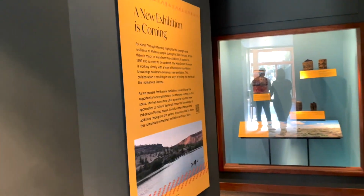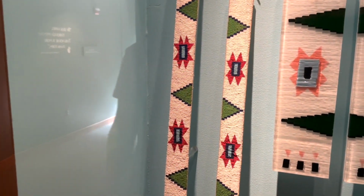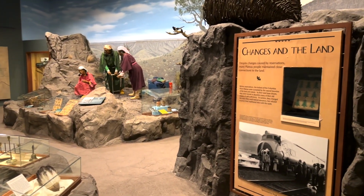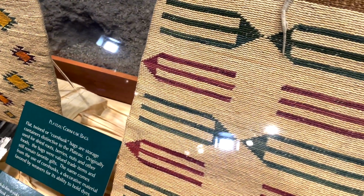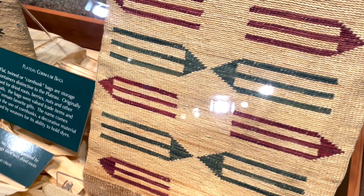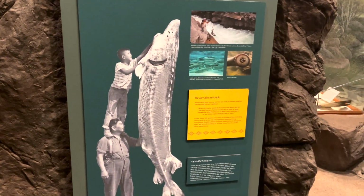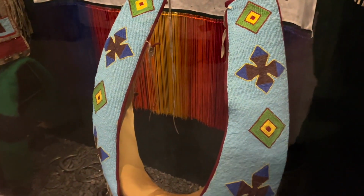Hey, this is really cool. Look at all that beadwork. Holy moly. This kind of reminds me of the Egyptian exhibit, when we went and you saw the handmade items. That's right, yeah. Man, that was a cool exhibit too. These corn husk bags. Like, that's a big fish. I would be freaked out if I saw that in a river. Gosh, all the beadwork. It's crazy.